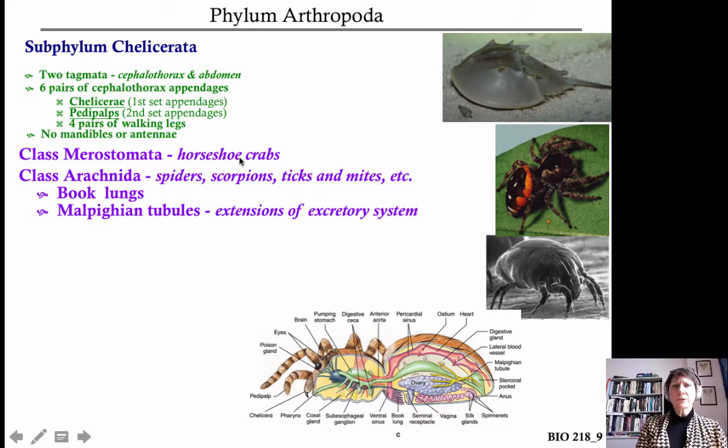The Meristomata are the horseshoe crabs. By the way, this term is derived from Greek: mero means thigh, like leg, and stoma always means hole or opening. So thigh opening, and actually it refers to thigh leg. They have appendages that can serve on one end for feeding and on the other end for swimming or for walking. So anyway, thigh leg. It's very odd. The Arachnida are spiders, scorpions, ticks, and mites.